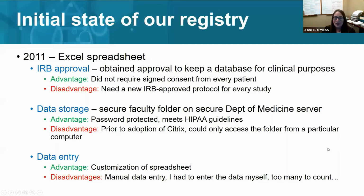So the initial state of my registry was 2011. I was a fresh-faced young faculty member starting the GI Genetics Clinic at UW, and I said, I need to start something. I want to start this registry. Melissa and Francesc gave a very good point with the first question of why. Why are you starting this registry? For me, the first start was for clinical purposes. I wanted to make sure I was following the patients I was seeing in my clinic and making sure they were staying up to date with their surveillance, and there are just so many things they need to do. I need to stay on top of this.